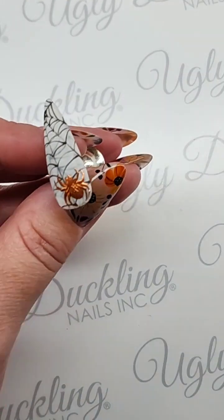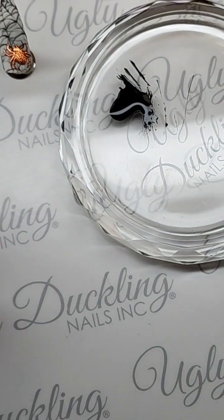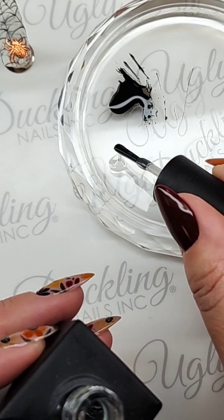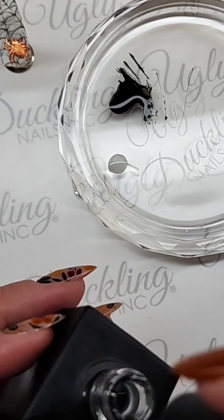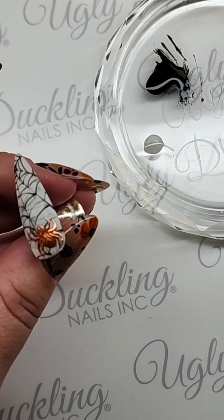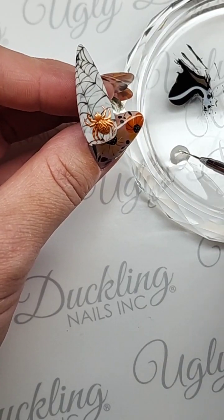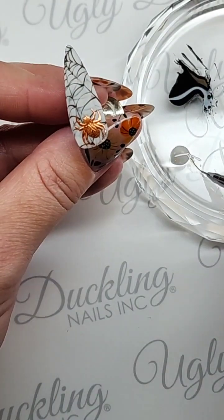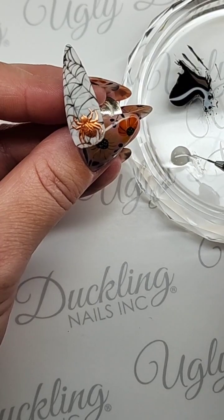Okay, so let's take some No Wipe Topcoat. I'm gonna put some on my palette here, and then we are just gonna go over our little spider and seal that in. And I'm going to use my Detailer 2. This is my Ride or Die brush. I love this brush. It's the one I always recommend if somebody's new to our line and they're wondering what brush to start with. Detailer 2 is always the one I tell them to start with for art.